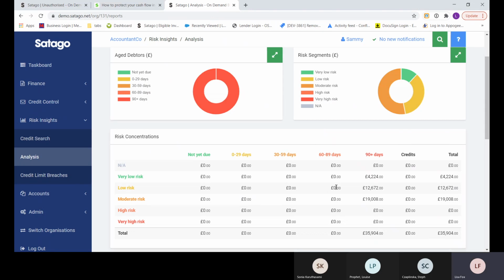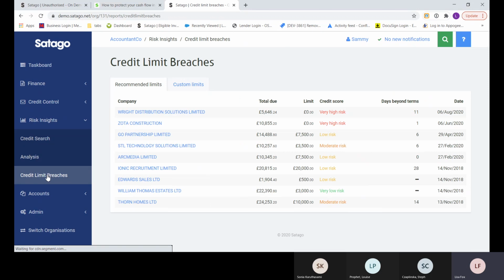So that's basically the analysis piece. We then have the credit limit breaches chart. The credit limit breaches will allow you to see all customers that have gone over the recommended credit limit. Now remember, this credit limit is determined by credit bureau information. It's not set by Satago. It is there as an indication of what sort of limit you should set for each of your customers.